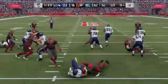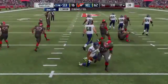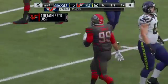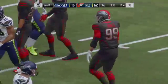Here's a handoff to Carson to begin the drive. And he goes nowhere. He'll lose yardage back at the 17. That's going to go as a loss of a yard, and it'll be second down.